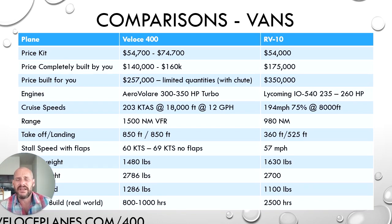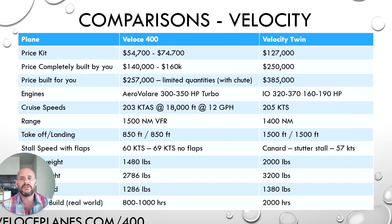But anybody that I've ever talked to, short of having your own super short private airstrip, 850 feet is plenty for every runway they're taking off and landing from, including grass strips, right? So we beat everything except for those two things with the Van's.